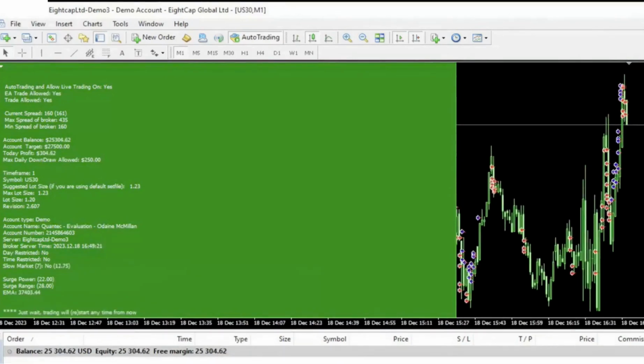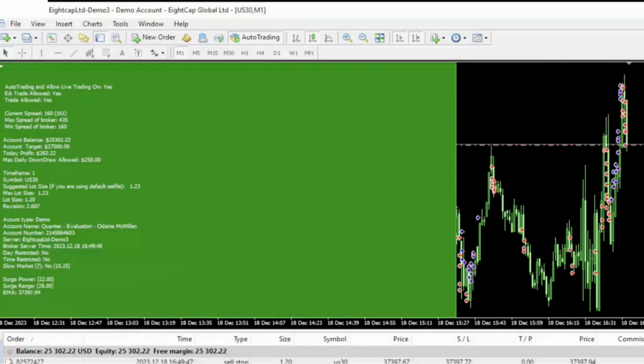Alright guys, so as you can see right now, we started this challenge about 2 hours ago, and we were at $25,000. Now we're at about $300 in profit. It's usually much faster than this in terms of passing this challenge, but it is December, and we have to remember that the markets are very slow in December when compared to other months. But so far, so good. I think we may pass this challenge today or possibly tomorrow.